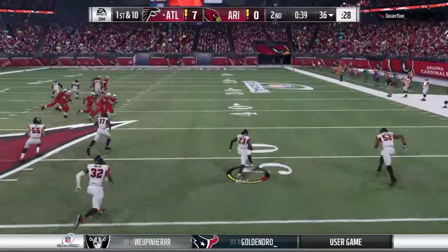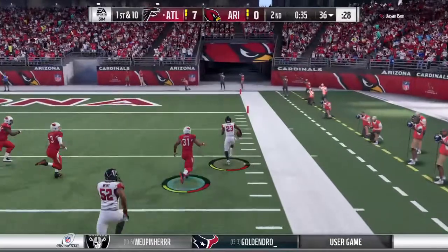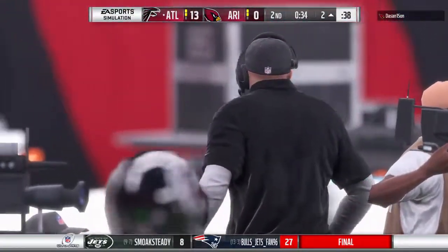And he fires one that's intercepted. Picked off by Robert Alford. And he takes this one back into the end zone, and the Falcon defense has a touchdown.